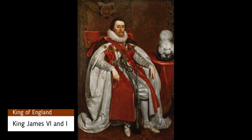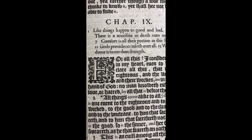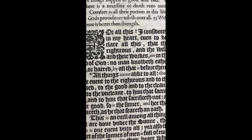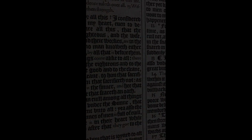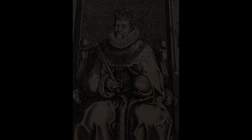Everything changed in 1604 when King James I of England charged a group of 47 scholars to translate the Bible into English. This was an act of political, religious, and intellectual importance. As the new and foreign-born King of England, King James believed that the creation of a new Bible in his honor would legitimize his power and reign.